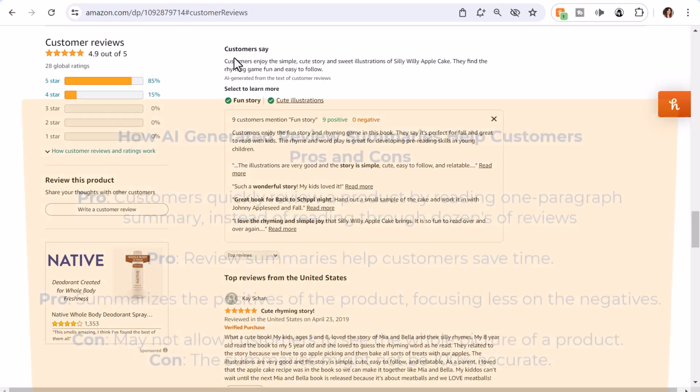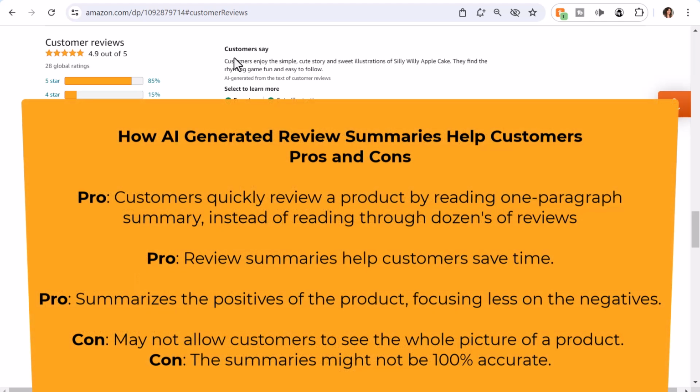So how can these AI generated summaries on Amazon help customers purchase products, including yours, and what are the pros and cons? The AI summaries can make it easier for customers to quickly review a product by reviewing the 1-paragraph summary instead of reading through dozens and dozens of customer reviews, which in turn saves time. The summaries also appear to point out more of the positives of the product, focusing less on the negatives.